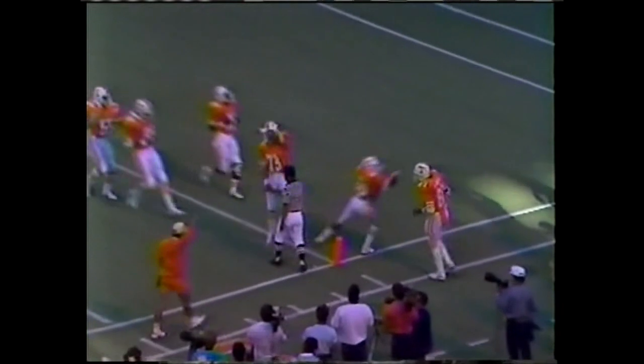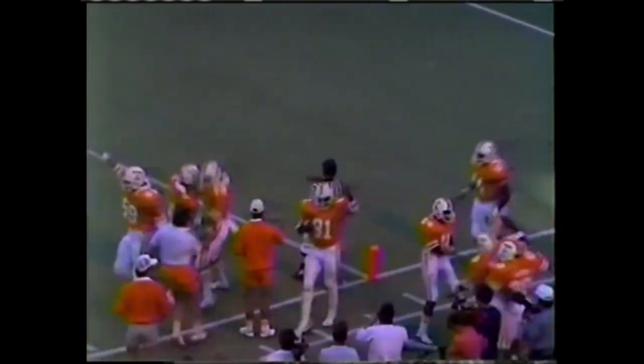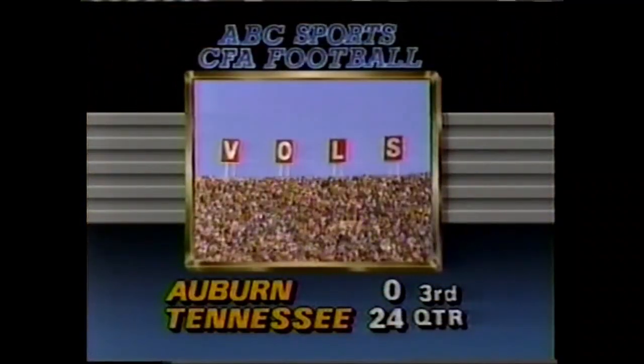4th down. In the punt, Tennessee, Bob Garman. Trey Gaines is back there waiting for it at his 12 and lets the ball go over his head, trying to fake him, and the ball is down at the 1. So Trey Gaines trying to fake it down there. The ball took a sideways bounce, and Auburn is backed up.